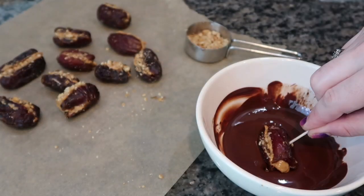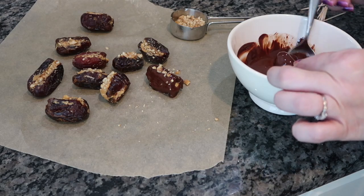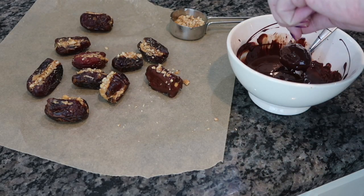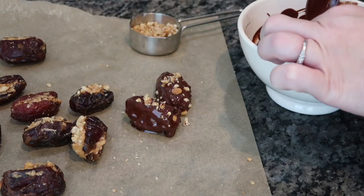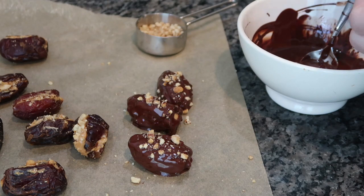So now we're going to take a toothpick, and you're going to go ahead and put your date with your peanut butter and your nuts into that bowl full of chocolate, and then use a spoon to spoon it over. And then I just used another toothpick to get it off of that toothpick, sprinkled a little bit more peanuts on top, and then repeat over and over again.